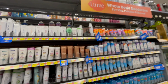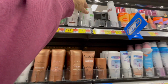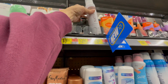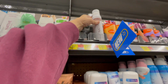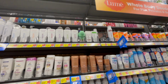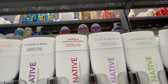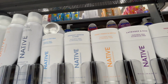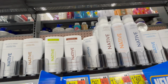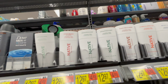And then here are the deodorants. I was amazed at all the different native scents, and they have a spray if you like a spray deodorant. And look how many different scents there are. It's just amazing. And they all sound great. There wasn't one that I wouldn't have liked. And I think that was the hardest part, is narrowing it down.